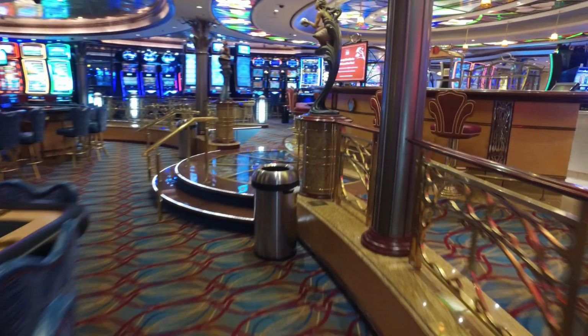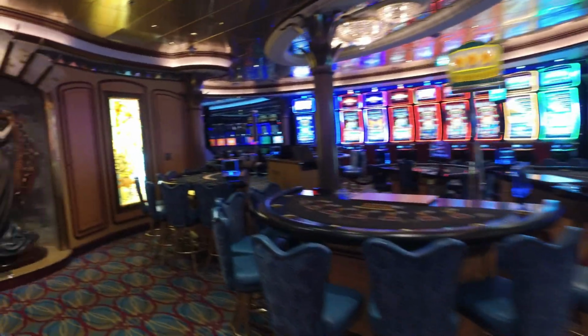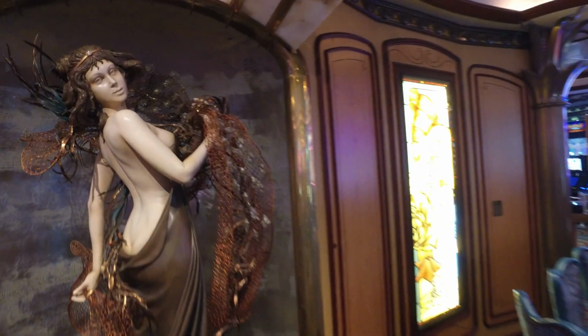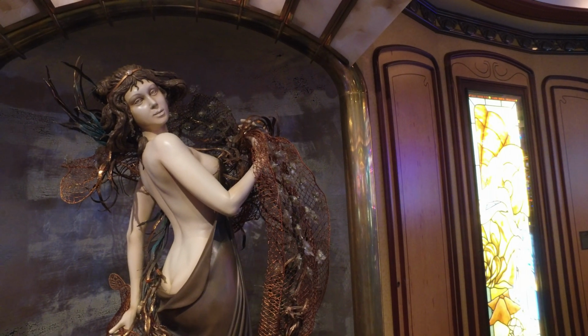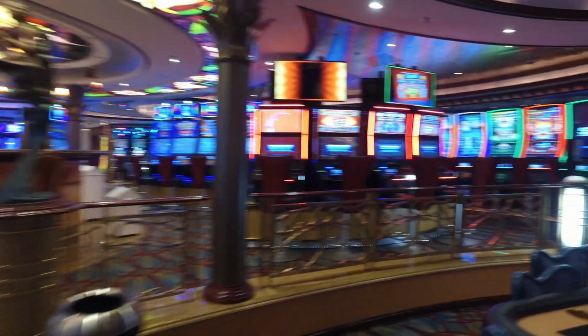They got this lady standing here. She's been standing here for a long time. Surprised no one's taken her home yet. Why not? Maybe you should take her home. Alright.